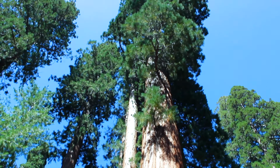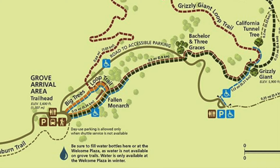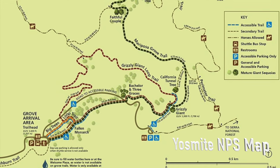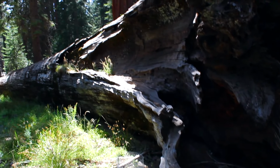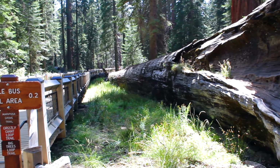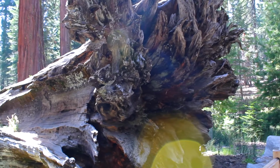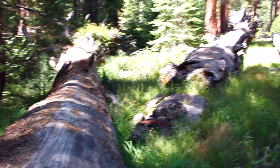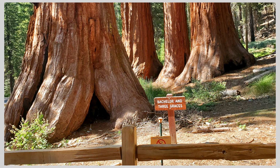We started our adventurous, moderately difficult hike at the Mariposa Grove Trail's Big Trees Loop and traveled past the Fallen Monarch. This large giant sequoia tree would have fallen due to weakened root systems caused by forest fires or heavy snow accumulations on the top and wet soil. There were notable trees such as the Bachelor and the Three Graces.